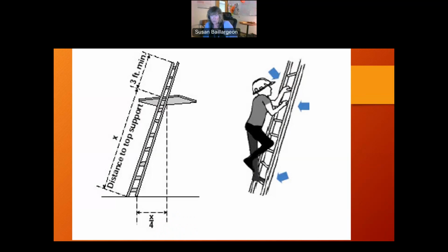This is a diagram of a proper placement of an extension ladder. The formula for determining placement is as follows. X, the distance from the top to the top support, times X over 4 is the distance to the bottom support. So X over 4 is down here, and this is X right here.